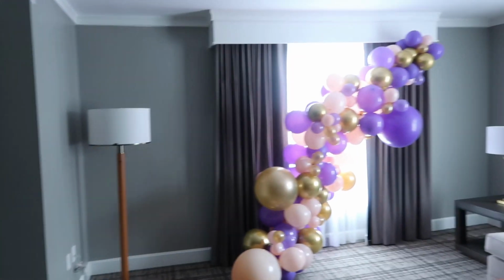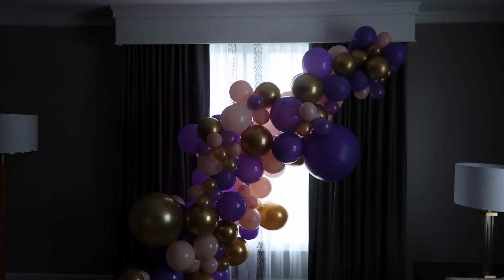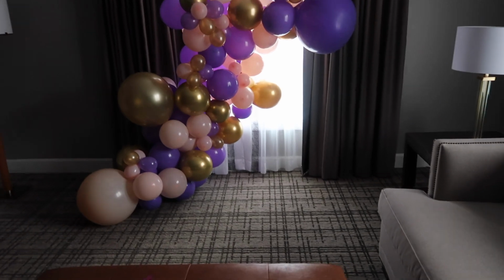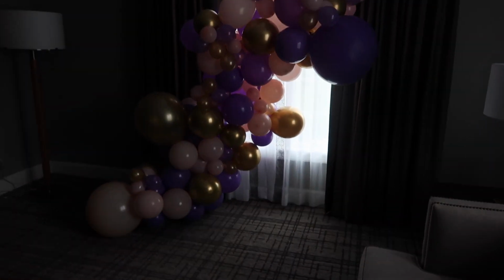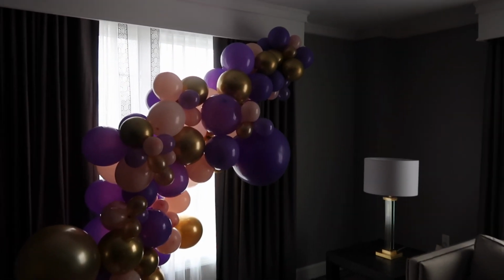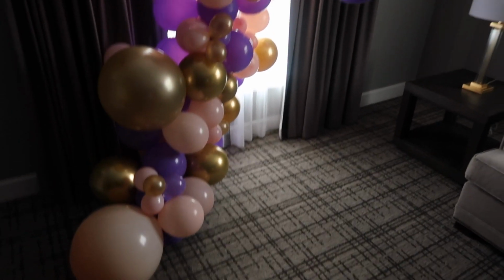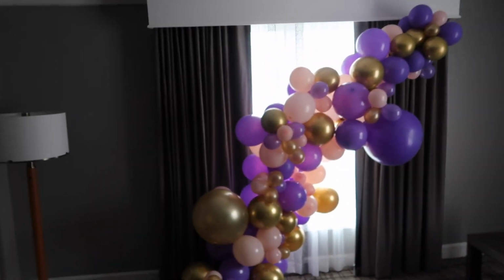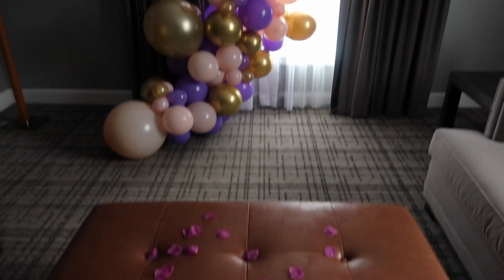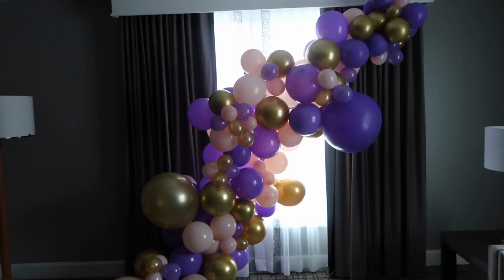Turn around here is the beautiful balloon garland that I did. It looks so good. I love how full it is, the variation of the size. I don't know why the light is acting up. I think because I'm facing the window, but you guys can get the gist of what it looks like over here. And then on the ottoman here, I've just put some more rose petals, but it looks really good.